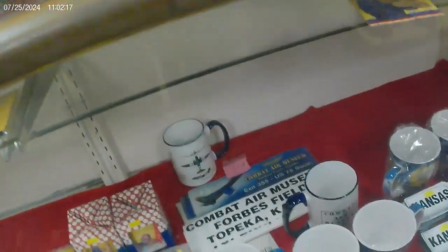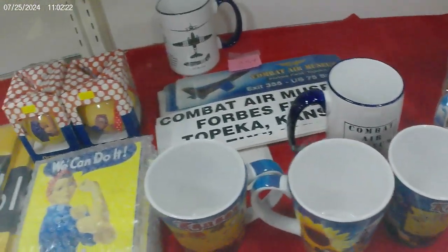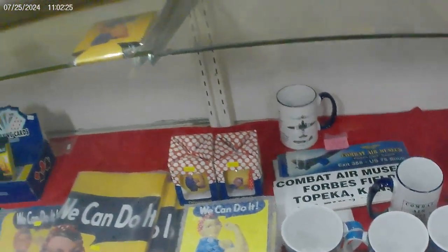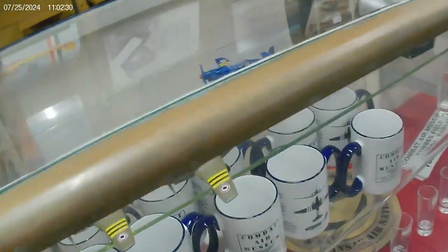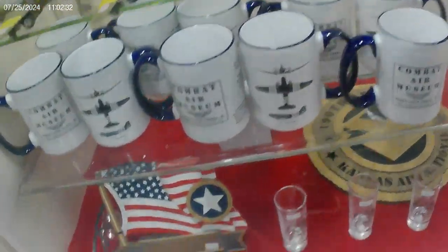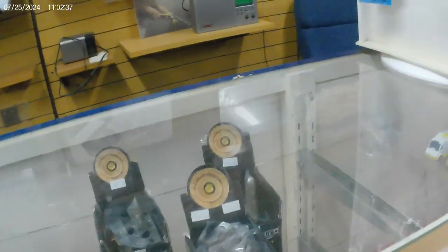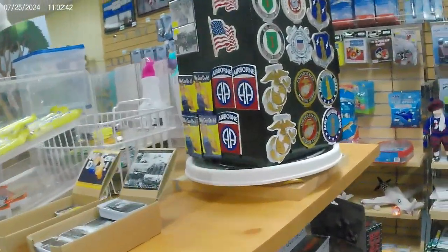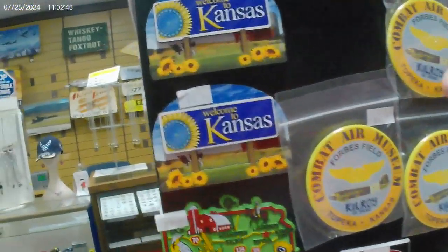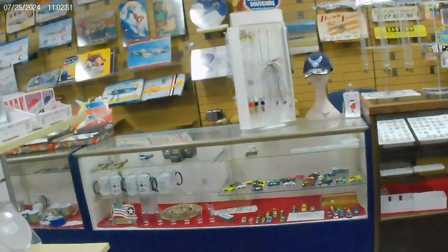Oh, they do have coffee cups. Looks like they're $12 for a mug. Oh yeah, they've got plenty. I'll probably get one before we leave. Well, I like that there too. I'll probably get me a mug, and I'll probably get me a magnet before we leave. I guess these are, yeah, these are magnets.